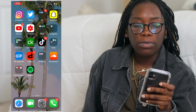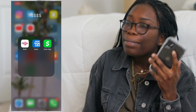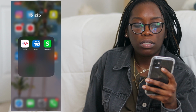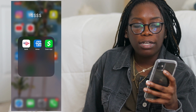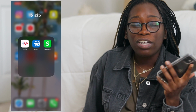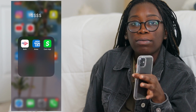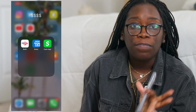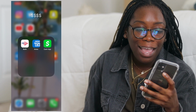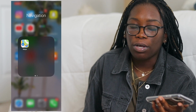Then next I just have a folder with the dollar signs on it, and I have Bank of America because that's the bank I use. And then I just have American Express for my credit card, and Cash App, which I actually don't like that much. I'd rather just use Zelle, which is directly through bank accounts. You can get your money instantly, no fees, so I highly recommend Zelle if you're still using Cash App or Venmo.